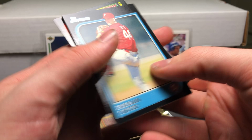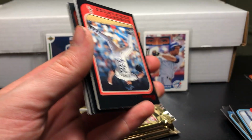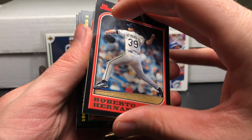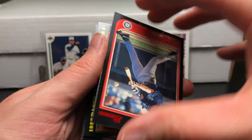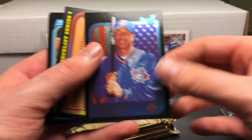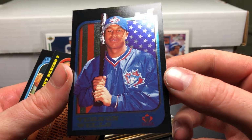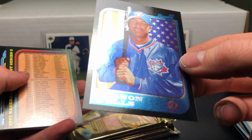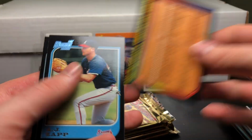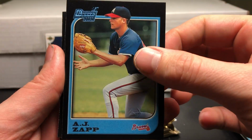Kerry Lee, Ryan Nye, Roberto Hernandez, he was around. Jay Buhner was fun to watch. Some of these I'm just not even going to go over. Vernon Wells, that's a Vernon Wells first Bowman card. Vernon Wells put together a very nice career in Toronto. That's a cool one. These don't turn out very well. You can't really see the names on the bottom if you look at it dead on. A little annoying. AJ Zapp, cool baseball name. AJ Zapp.